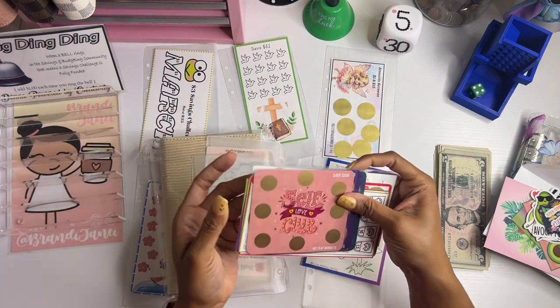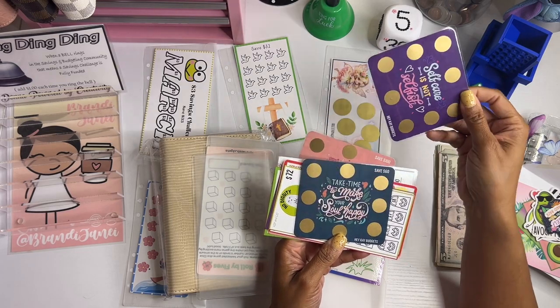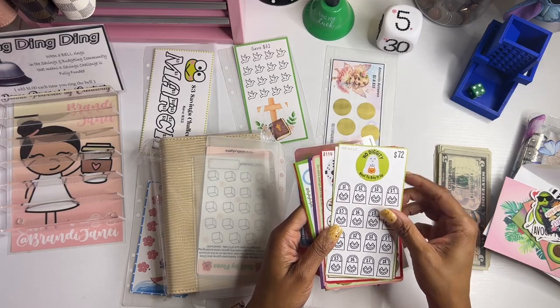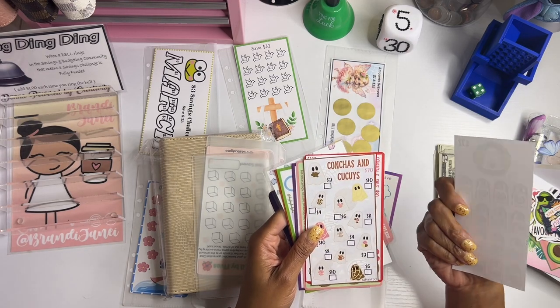And then I got this one, save 100, so cute. Save 50, save 60. No diggity, about to bag it up. Isn't that funny? This is from Kip and Lou. I'm sorry, these are all from Hey Kay Budgets. This one's from Kip and Lou.